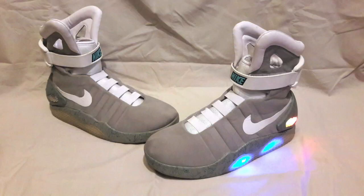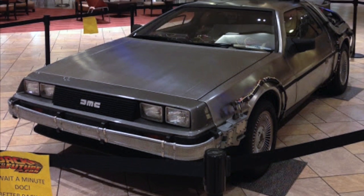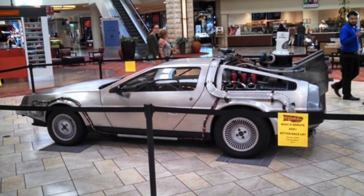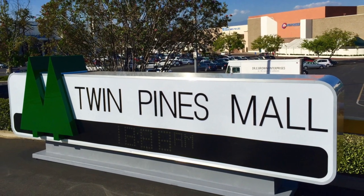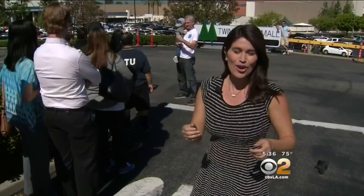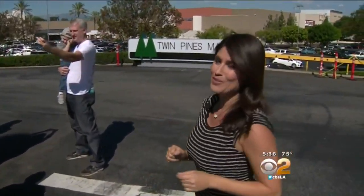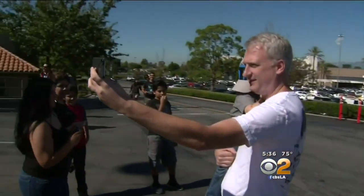They just look weird. Puente Hills Mall is where they filmed the outdoor parking lot scenes. Puente means bridge. But here they brought in a DeLorean to put inside the mall in 2015. They put a Twin Pines Mall sign out front and brought a Doc Brown van. There's a long line of people here at the mall going back in time with Twin Pines Mall sign right there. But there's one thing the movie didn't predict. It was this, taking selfies.